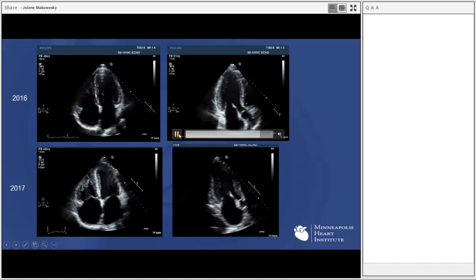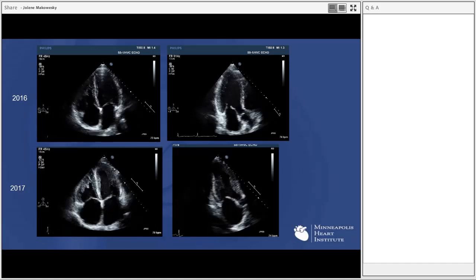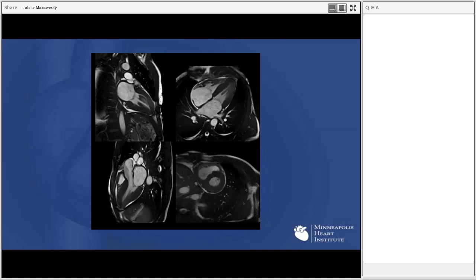These are the apical images. Maybe a little bit more LVH. Atria definitely looks bigger. Okay. So this is a young guy with LVH, potentially new LVH, who came in with minimal troponin elevation and syncope. So cardiac MR was performed.